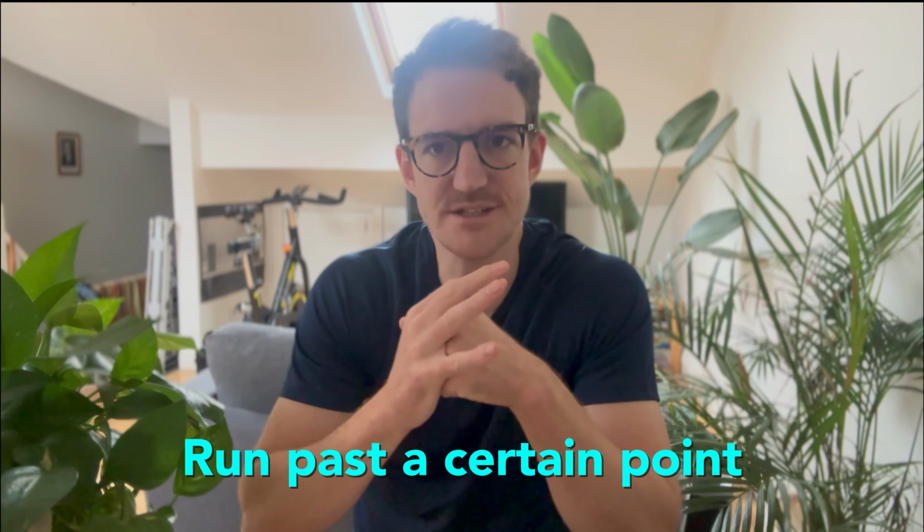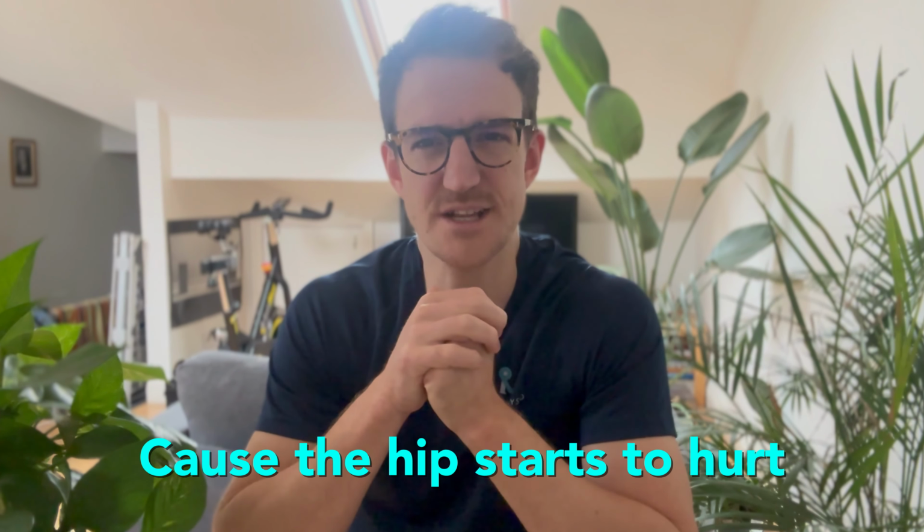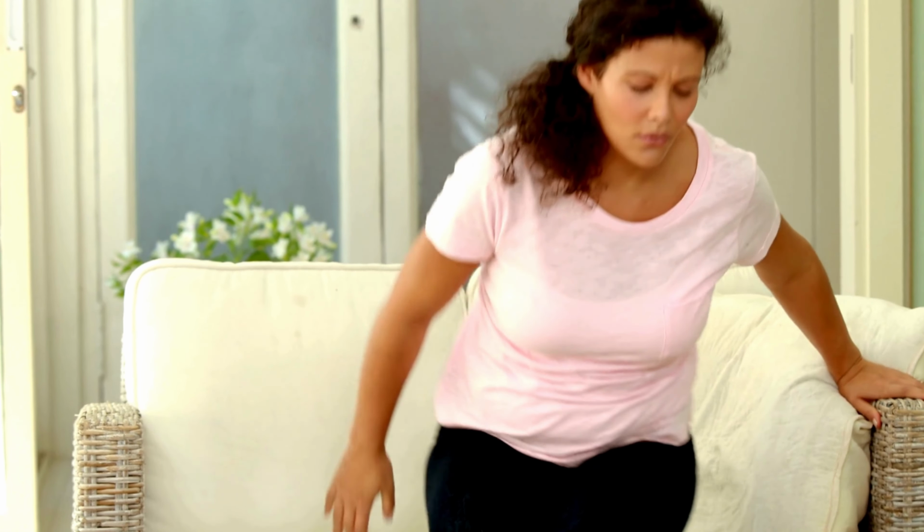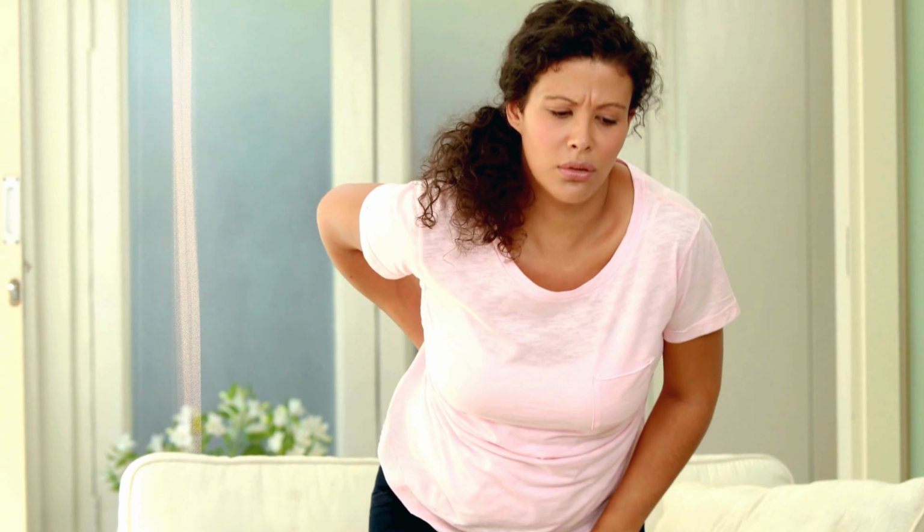Now, let's get started. The hip pain is bothering you. Perhaps it's stopping you running. Perhaps it's stopping you being able to run past a certain point. So you get to 5K and you just can't go any further because the hip starts to hurt. Maybe it's got so bad that sitting hurts, turning over in bed hurts. Every time you stand up after sitting for a while, it gets really stiff and you have to limp around the office or wherever you work and feel like you need to almost loosen up when you take your first few steps.